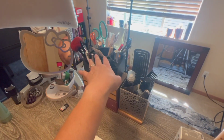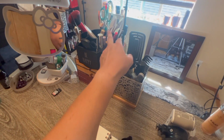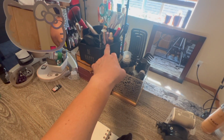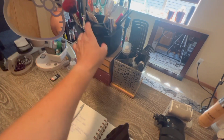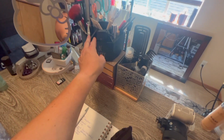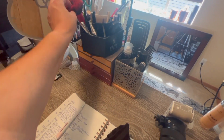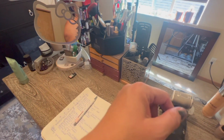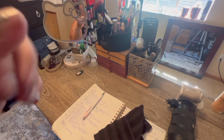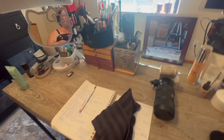In here, nothing really changed. I have liquid eyeliners in use. I have lip plumpers and serums. These are my brow products. This is the controller to my lighting system. This brush I actually use to clean the dust off of my mirrors that are sitting on my table. So it's a brush that I don't use for makeup. And then of course scissors, razors, all the things.